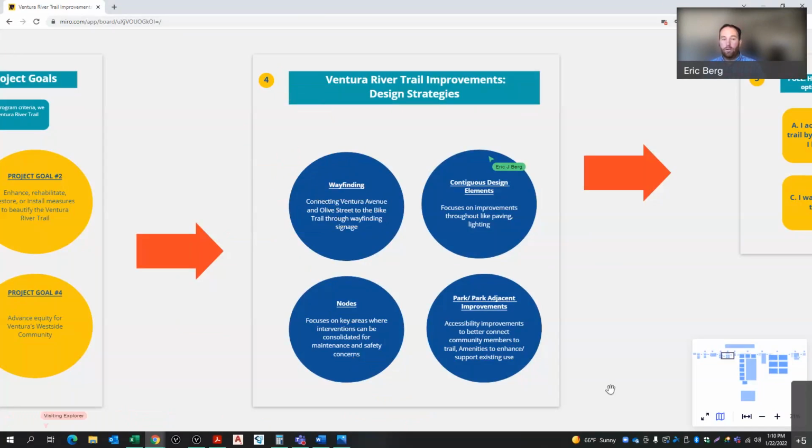I know as a user in Ventura myself, finding the trail and finding points of access to get onto it is difficult if you don't exactly know where you're going. So we're installing a wayfinding system, signs throughout the West Side that help people find the trail and access it as a recreational amenity for residents and visitors across the city as a whole.